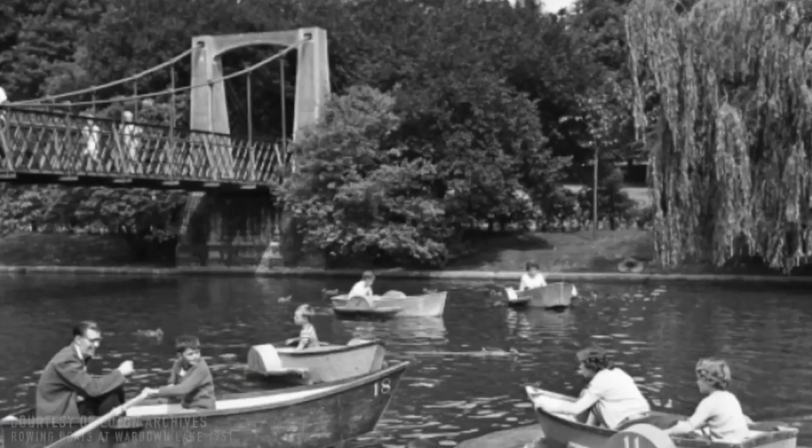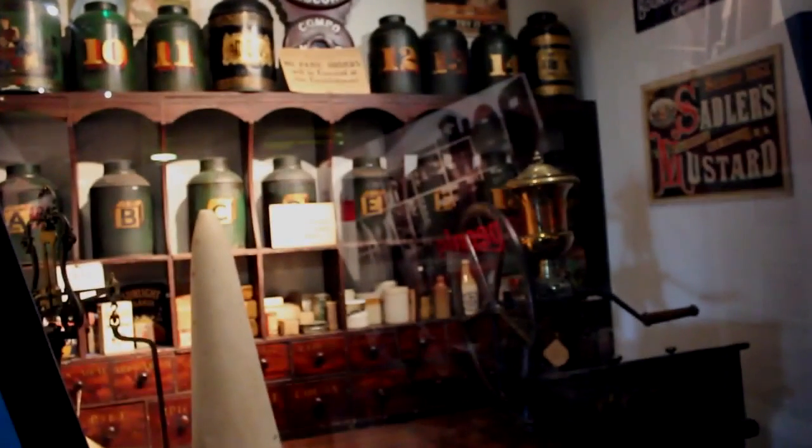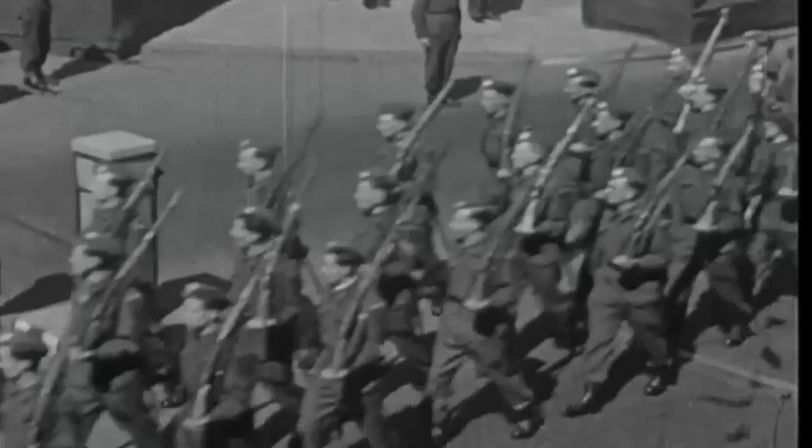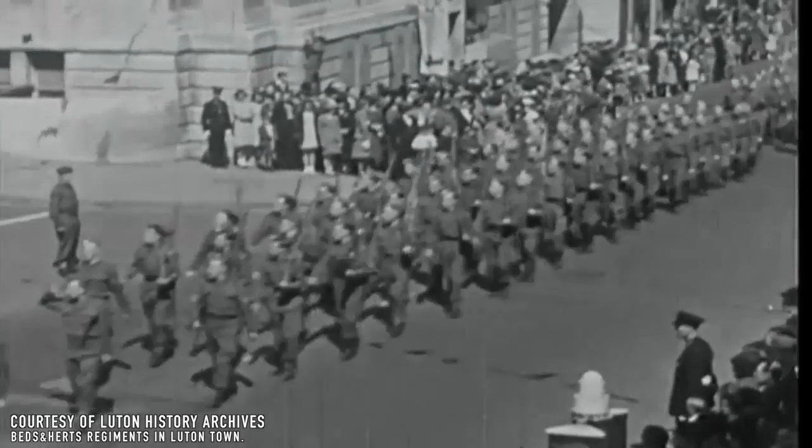Have you been to the museum before? Yes, a long time ago. Is it different? It is different from what I remember, yeah. How is it different? You've got all different aspects of more or less modern life, you know, the last 100 years. Whereas before there was more archaeological that I can remember, as well as you've got World War One, World War Two, and that Herts and Beds regiment. I've never seen that here before.